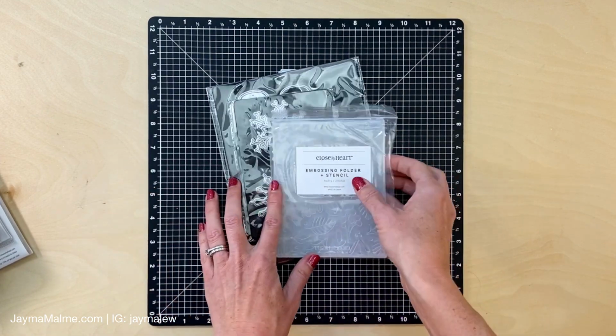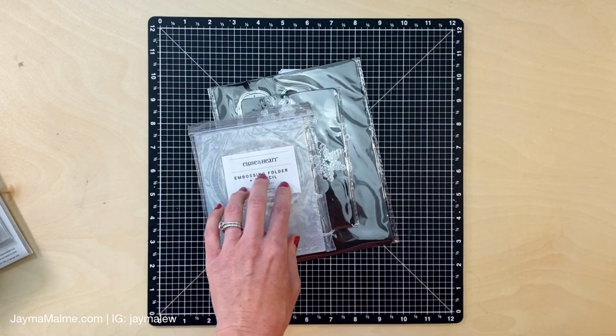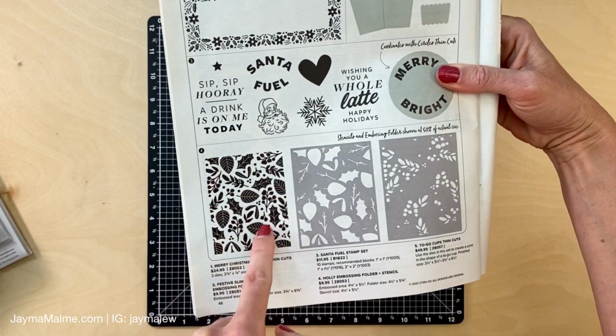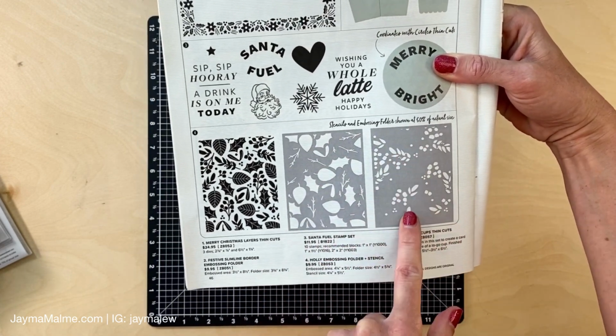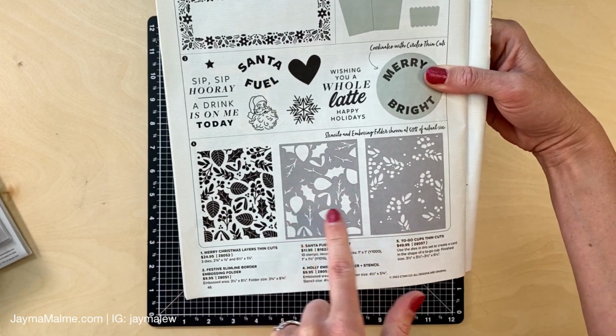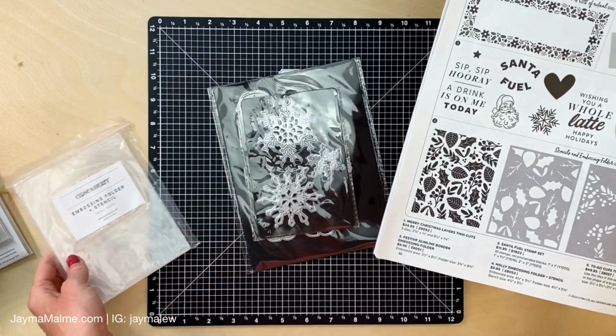And then a couple more things to show. This is new, and I'm actually going to show you this in the catalog. So this is what that looks like. This is the embossing folder, and then there are stencils that you layer over once you've embossed it. So you've got those embossed surfaces, and then you can color it with a blending brush and these stencils. And so that's what this is.